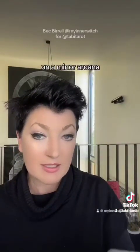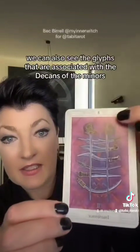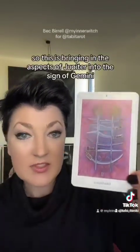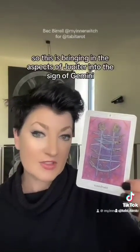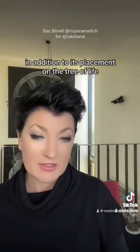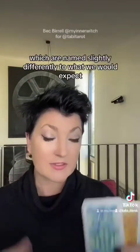On our minor arcana, we can also see the glyphs that are associated with the decans of the minors. And in this one, we can see the glyph for Jupiter in Gemini. So this is bringing in the aspects of Jupiter into the sign of Gemini, and then that adds another layer onto this card in addition to its placement on the Tree of Life. There are also many references to alchemy and Crowley's philosophy of Thelema in this deck. And so there are also some cards which are named slightly differently to what we would expect or what we normally see in the Waite-Smith deck.